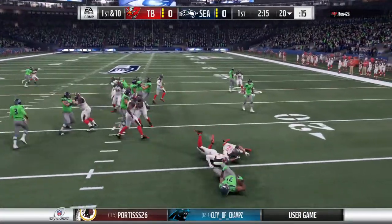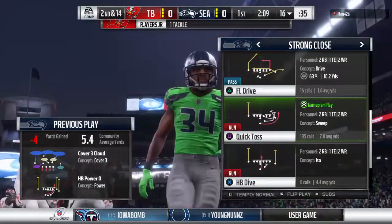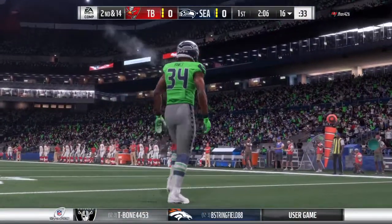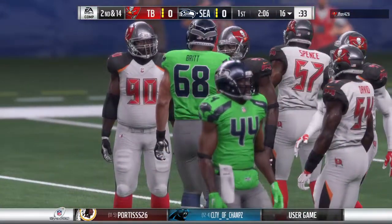Here's Thomas Rawls with his first carry. And they'll blow that one up back at the 16-yard line. That's going to go as a loss of 4, and it'll be 2nd down. Now, that play was doomed right from the start. He just about ran into every defender on that one, didn't he? It felt like everyone got a piece of that tackle.